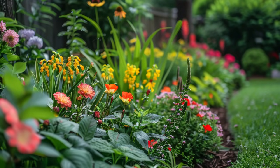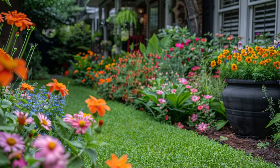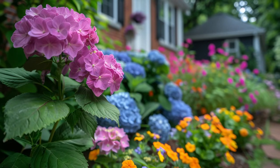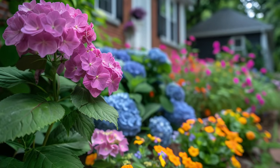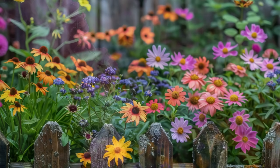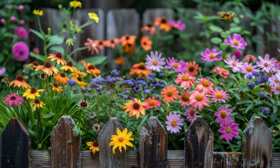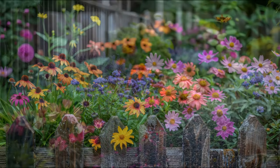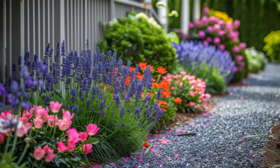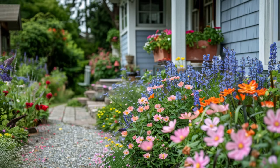By selecting rocks of varying sizes, shapes, and colors, homeowners can add dimension and character to their rock gardens, while incorporating ornamental grasses, succulents, and alpine plants adds softness and color to the rugged terrain. Whether nestled in a corner of the yard, along a pathway, or as a focal point in a larger garden, miniature rock gardens provide a captivating focal point that invites contemplation and relaxation.